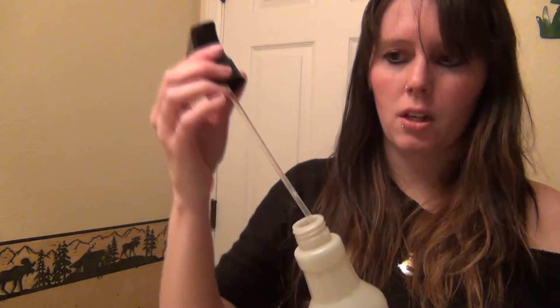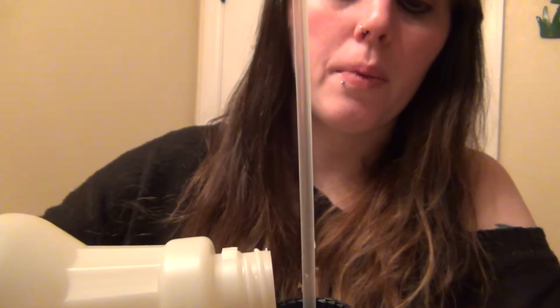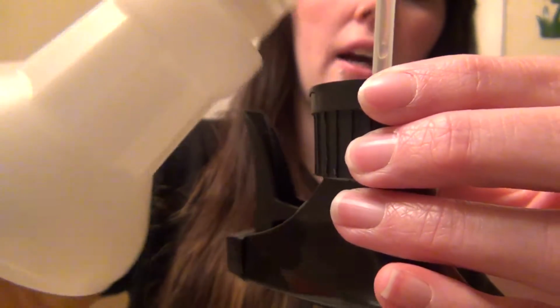It smells really good. It smells a little more, I'm gonna say like spice, but it does smell really good. I do really like this product. I will say the smell doesn't last a really long time, but that's not necessarily a bad thing. You may not want to smell it all day long, but it smells good while you're cleaning at least. So this one is clear as well. I don't know if you can see that, but it is clear.